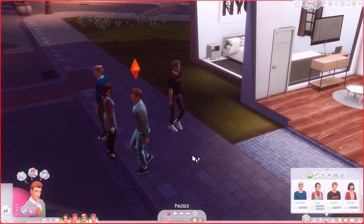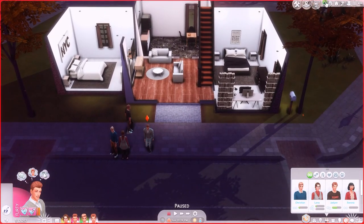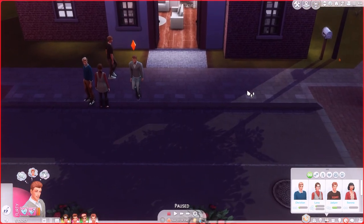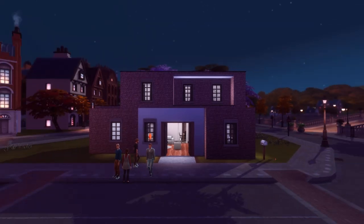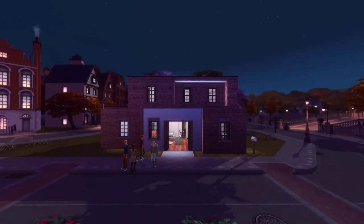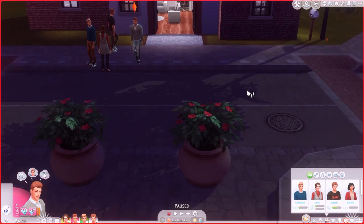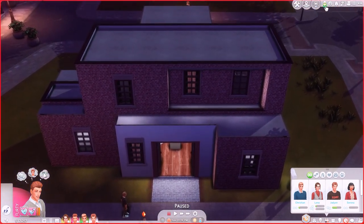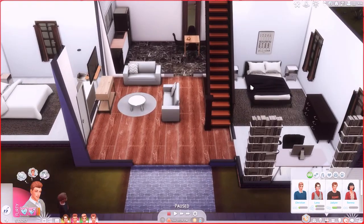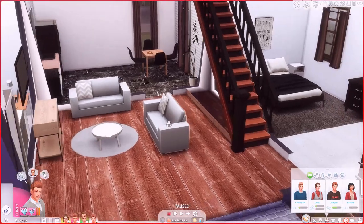And in this episode, I reno the whole house. That means I rebuild the whole entire home. This is how it looked from outside, as you can see. Pretty simple because I was trying to save some money. But as soon as I get more money, this home will be fully upgraded. But for now, a little showcase.